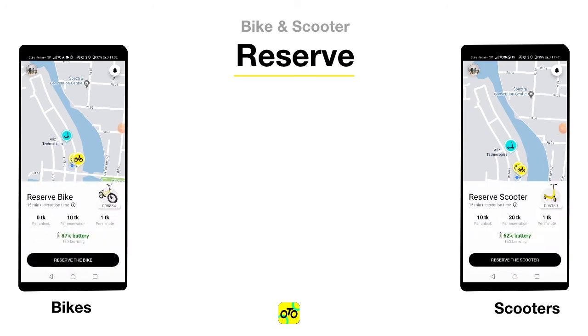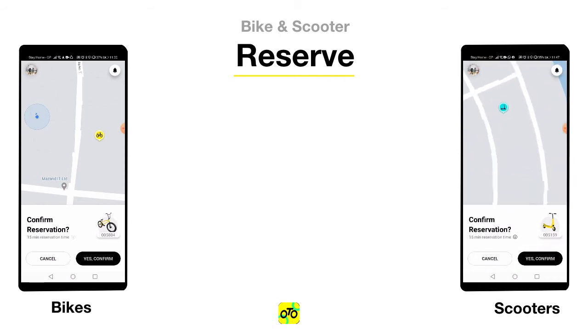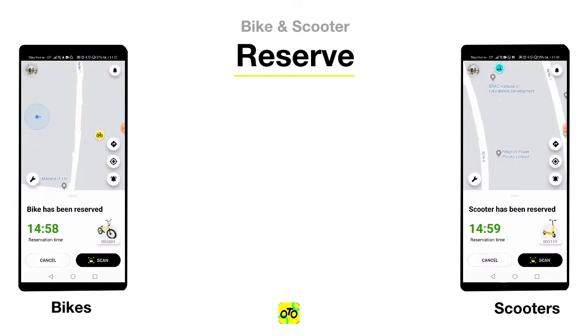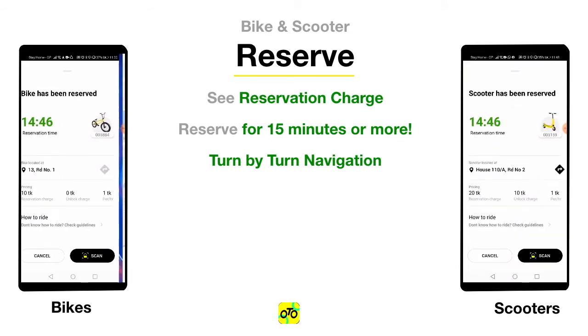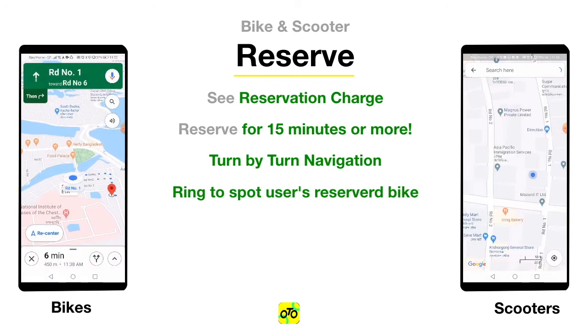Let's see how you can reserve. You can select the bike or scooter, confirm when needed, and you can also check the price before you reserve. And after reservation, you'll get to see the time count. Most importantly, you can go to your bike by turn-by-turn navigation, and it all happens in real time.